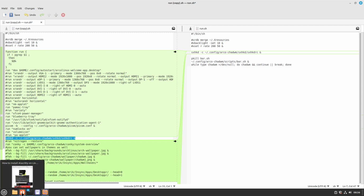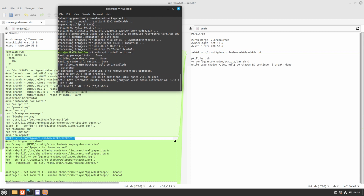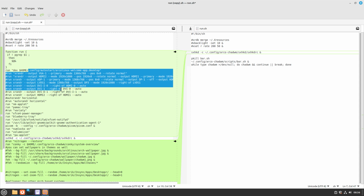Autorandr, does that exist? Let's see, sudo apt install autorandr. Oh yeah, baby. So I'll put it on the list in the script to install autorandr. That's for resolution. So this is covered. Welcome app, doesn't matter. Pamac tray, variety, power manager, blueberry is all for later.